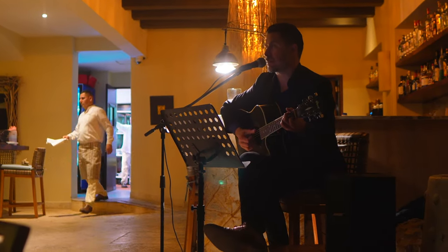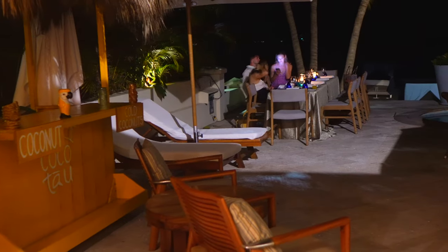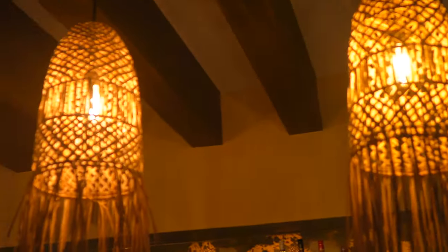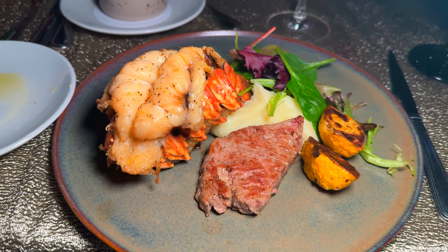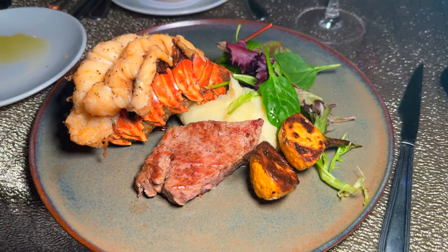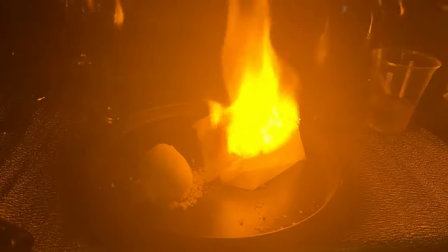Our entire experience at Tao Beach Club for dinner was so memorable, from the lovely live music to the ambiance and the vibes to the incredible view and the food. I'm still dreaming about this lobster and the very interesting presentation of dessert. Whoa! Oh my god, it's hot. It's a taco!